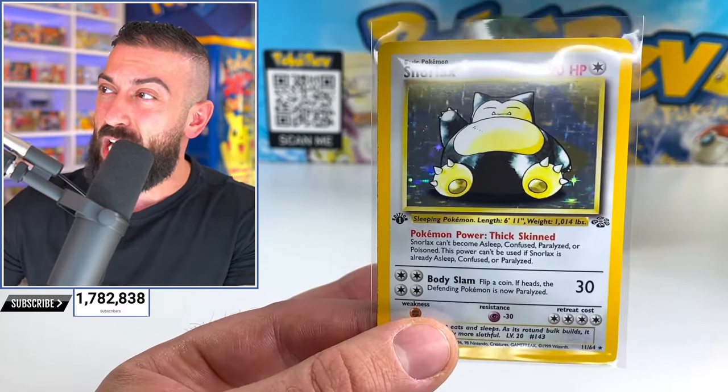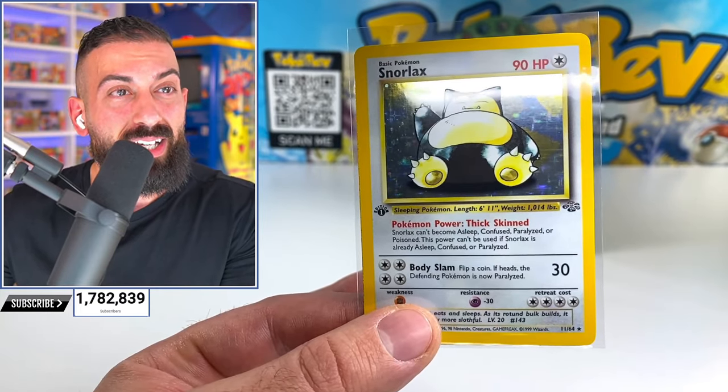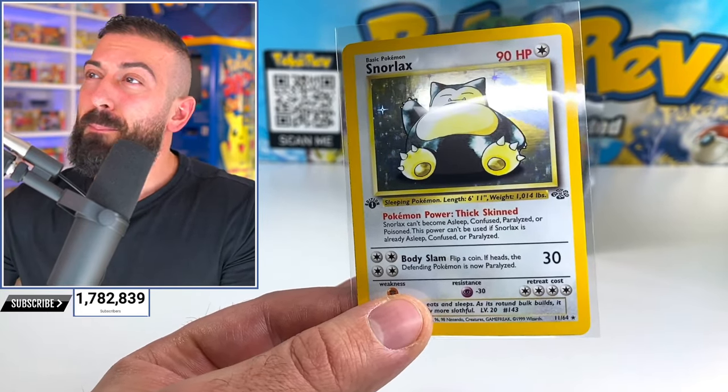Snorlax PSA 10, $8,000. In a 9, $500. Bro, I don't know.